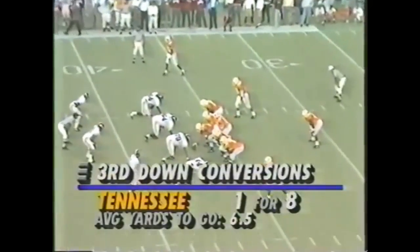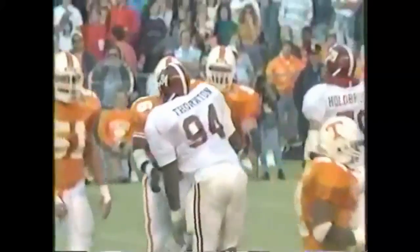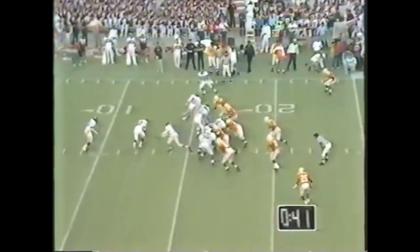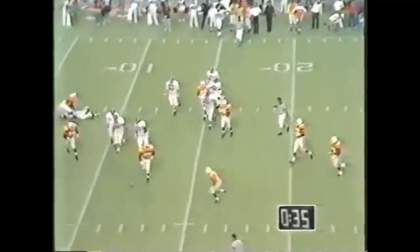The loser of that one is likely out of the national championship picture. Tennessee trying to stay in that picture perhaps. Henton threw it into the ground. He was pressured. George Thornton knocked him down after he threw it away. A reverse. Look for a pass here. It is nearly intercepted.